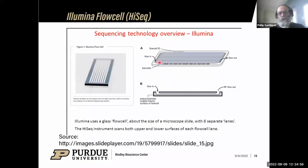So, this is the promised picture of a flow cell. This actually is not a MiSeq flow cell. This instrument was basically the big brother to the MiSeq, which we're still using. It is an instrument called the HiSeq, which is now obsolete. I don't think anybody runs them anymore, but this was an extremely popular version of it.